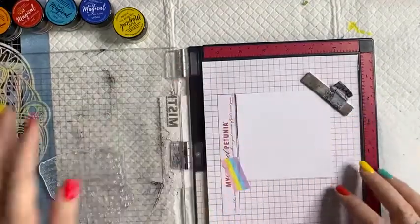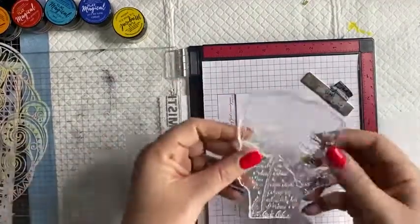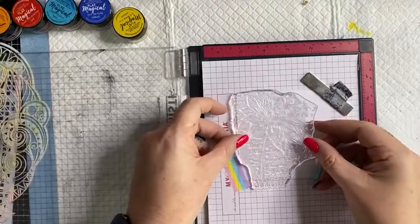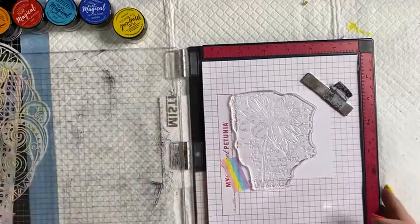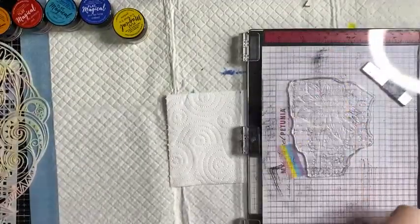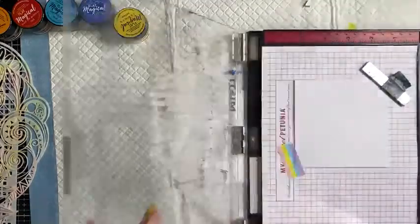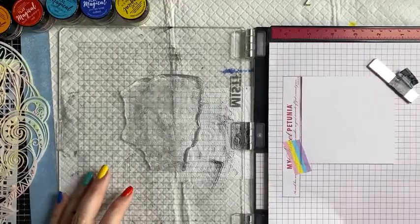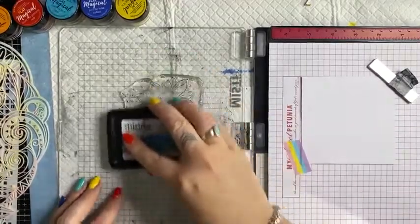Because I don't have another magnet handy. And then I take my stamp and I line it up where I want it to go. So I'm just going to put it there like that. Now I've got a black archival ink here. I'm going to open that up and then I'm going to stamp here.